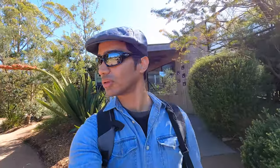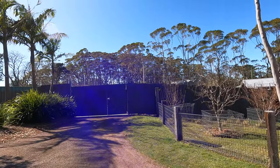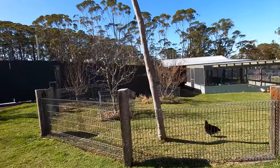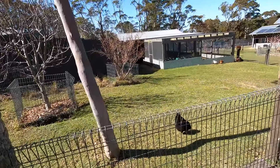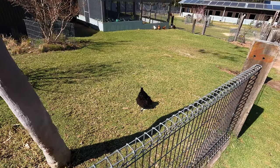Where are the kangaroos? I've come here for the kangaroos. There's some construction work going on outside the park, and that's the noise. So yeah, is this a hen? Looks like.